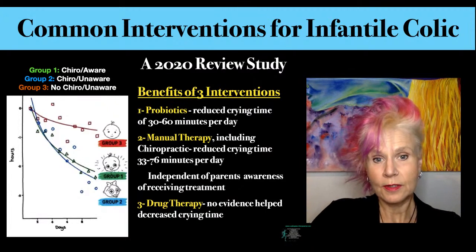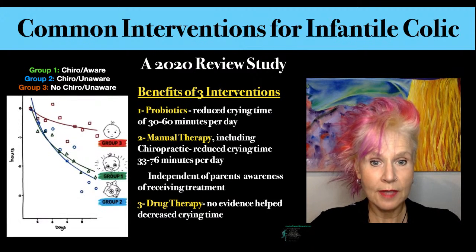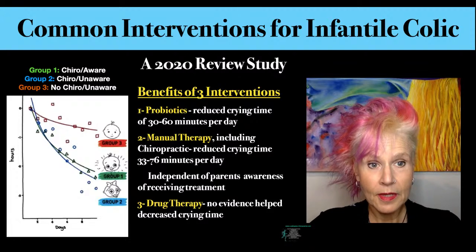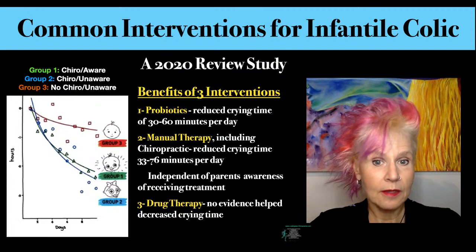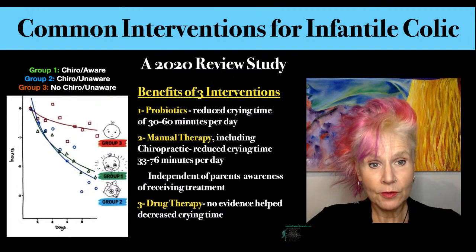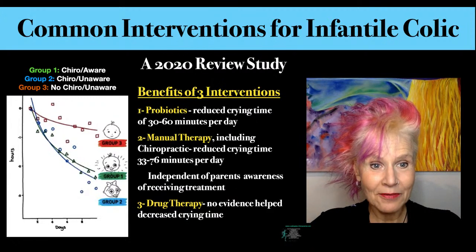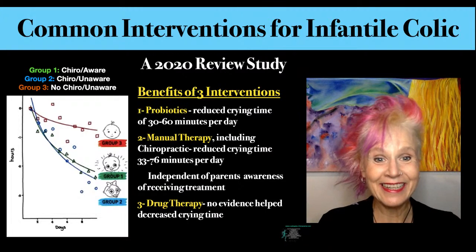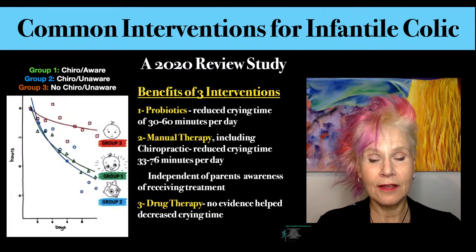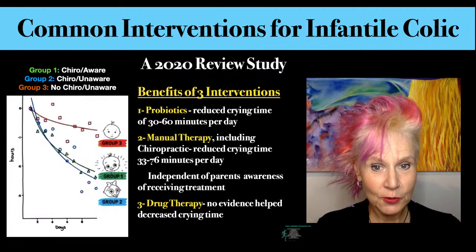So there's certain drugs that they've tried to use, and there was actually no evidence that the drugs helped to decrease the crying time. The probiotics actually helped reduce crying time between 30 and 60 minutes a day. And the manual therapy helped reduce crying time between 33 and 76 minutes per day. And more interestingly, this was independent of the parent's awareness of whether the baby was actually receiving treatment.